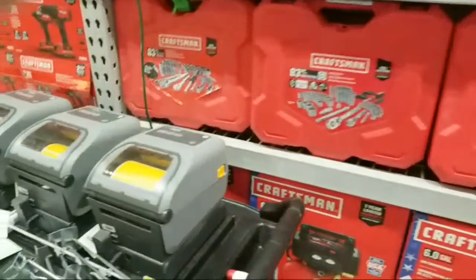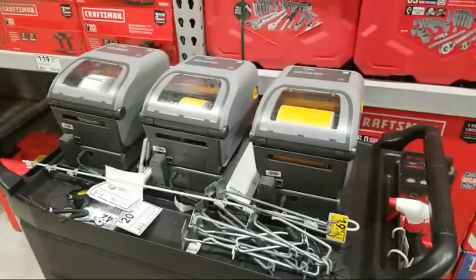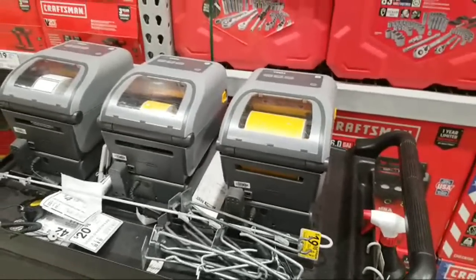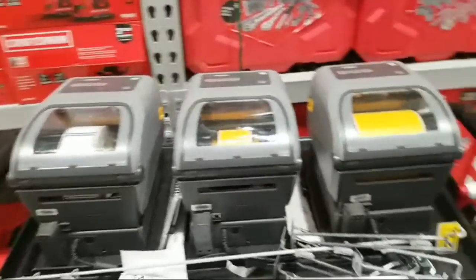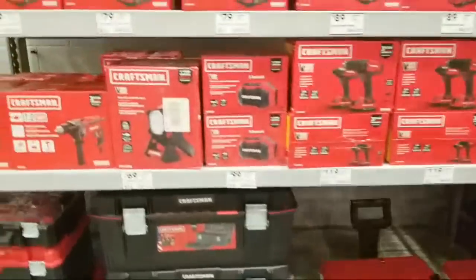And I'm still looking over this machine here. Man, I'd kill to have this in my garage. I would be busy up until 4 a.m. printing myself out all sorts of clearance prices. Hey, you guys want that Delta table saw at a clearance price? Hey, we can do that for you.